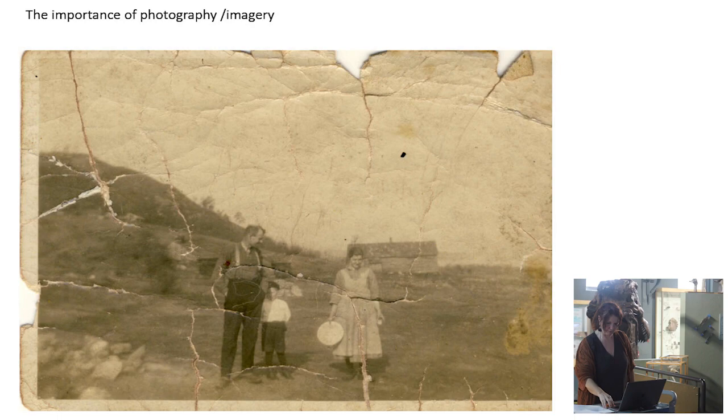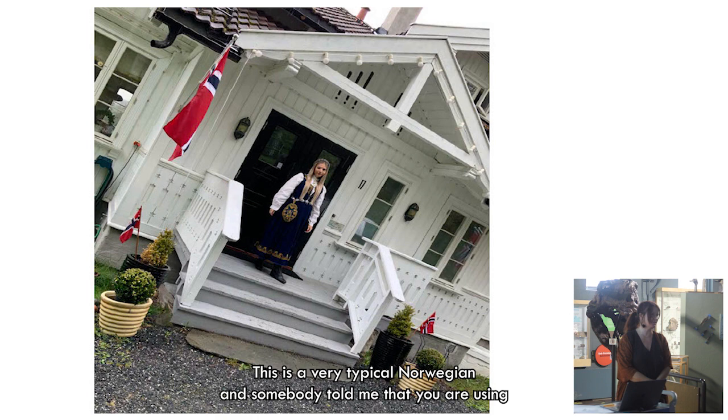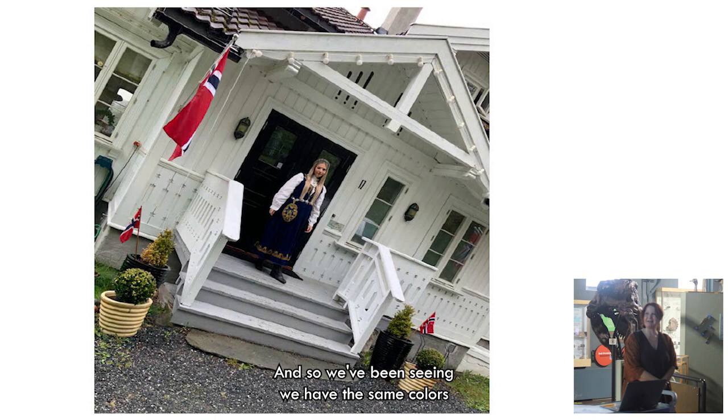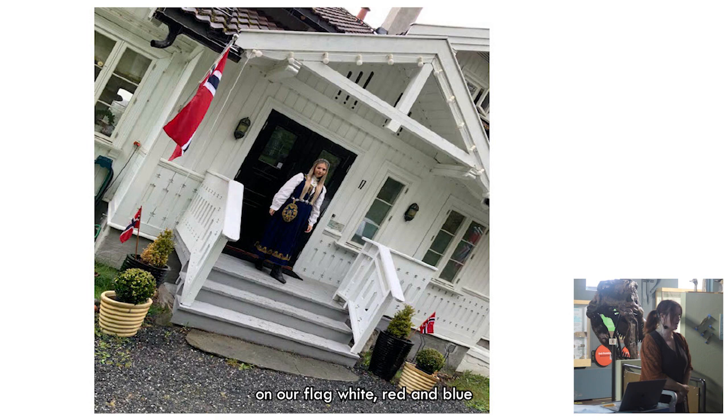And then the last thing, this is my daughter, this is very typical Norwegian. Somebody told me that you are using the American flag so much, but we also use the flag a lot in Norway. You can see we have the same colors on our flag, white, red and blue, and I think there are also 35 other countries with the same colors. Not very special, is it? Perhaps. We think it is, but it's not.